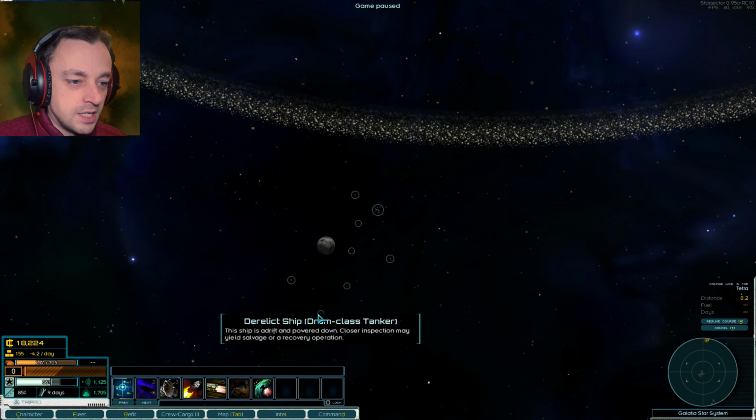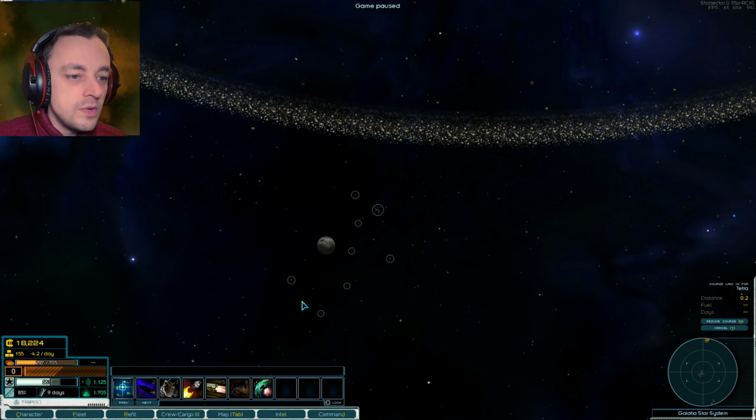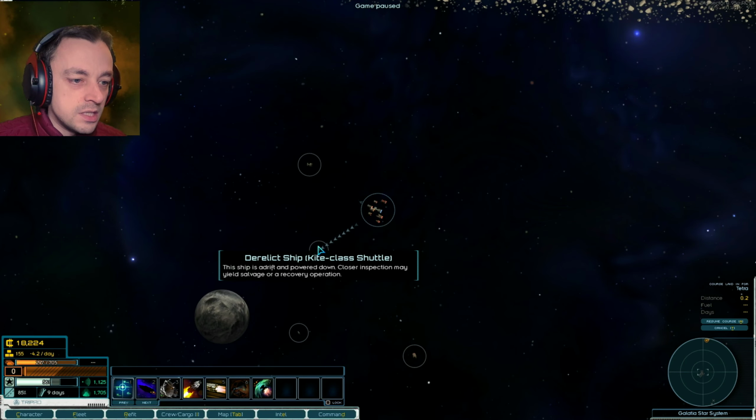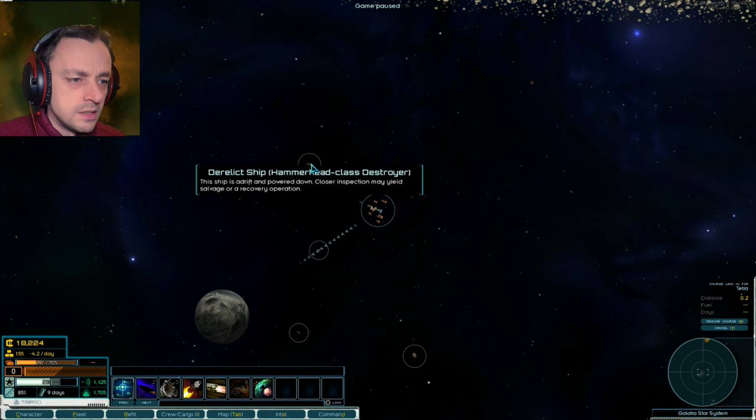Drain class tanker. Huh. The ship is powered down. Closer inspection may yield salvage. Oh yeah, we were supposed to get salvage as well, weren't we? Now then. Salvage, yes. Okay, there's a shuttle there. There's another destroyer, hammerhead destroyer. Isn't the hammerhead the one that we've got? Two of those big ships. Maybe we'll go for one of those big ships.